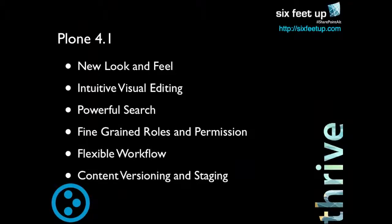We even have things like a placeful workflow, which allows you to alter permissions and roles by area of the site. So in certain areas of the site, pages can act one way, in another area they can act another way. So you can actually create a very easy to use extranet and intranet inside of a publicly facing site. And Plone out of the box supports content versioning and staging.